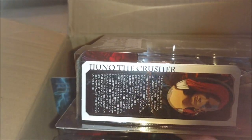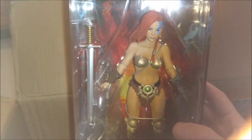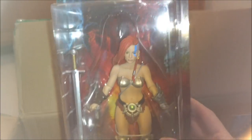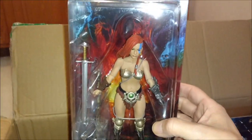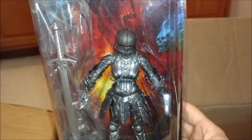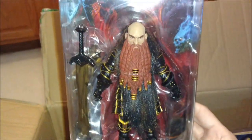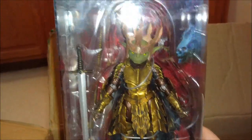Okay, see, we have Juno the Crusher. I believe she's part of the Barbarian faction on there. This is very neat. Sorry about the quality there. I had my finger on part of the lens. So let me just show some of the previous ones without the obstruction of my finger on the lens. Very neat. That's a shot of the Goblin King.